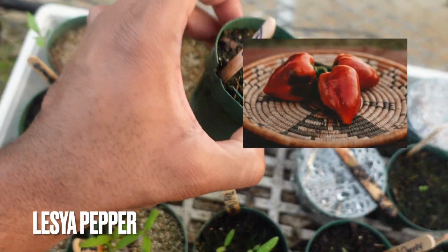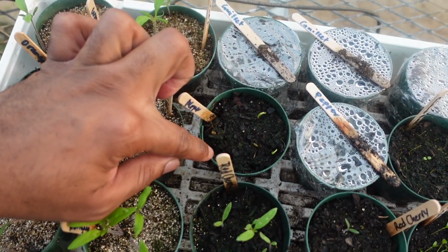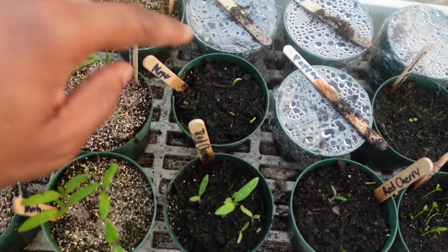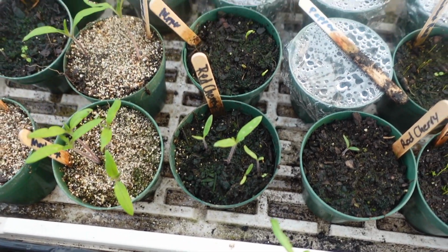And as you can see right here, we've already taken off the plastic for these Lesa peppers. I'll put the name in the picture up. They have already started to germinate, which is awesome. So I wanted to take off the cover so the leaves could expand a little bit more.